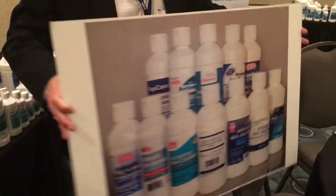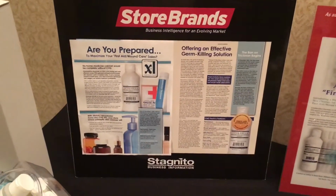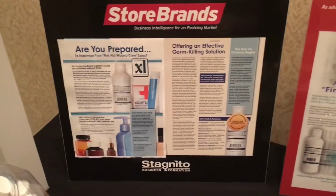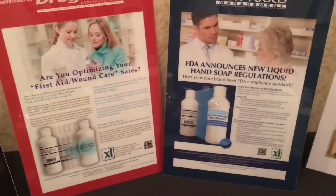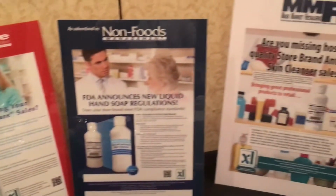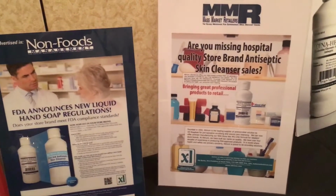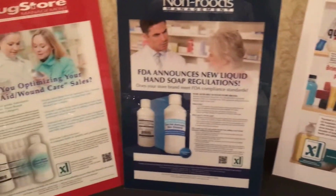One of the things that makes Xttrium Laboratories unique, if you see the ads that we're running now, unlike most contract manufacturers who just make a product and give it to the retailer, we are building the category. As you can see from the assortment of ads that we've run over the last 5 years, you see us building the category of taking our hospital quality Dynahex and putting it into the specific retailer's store brand.